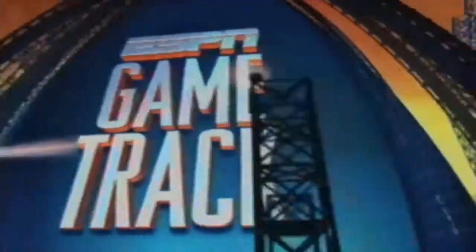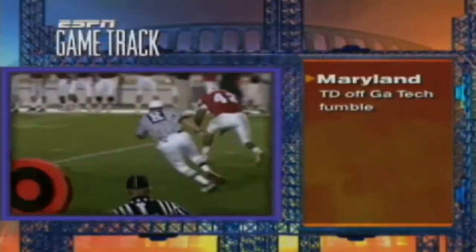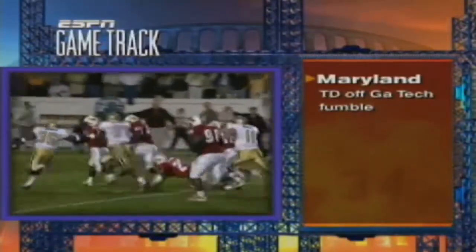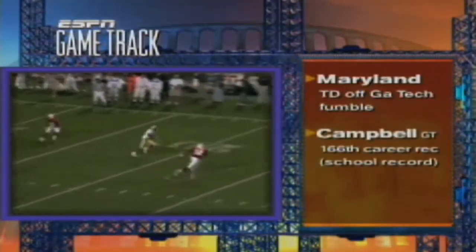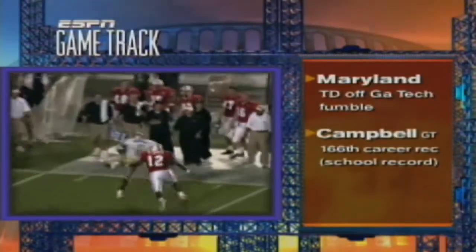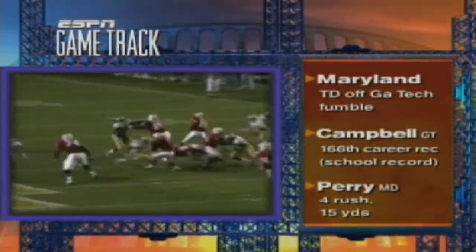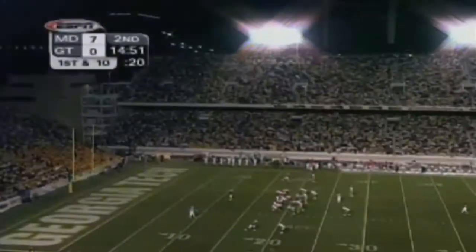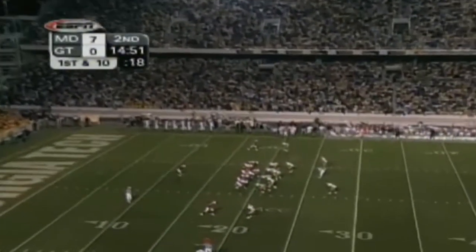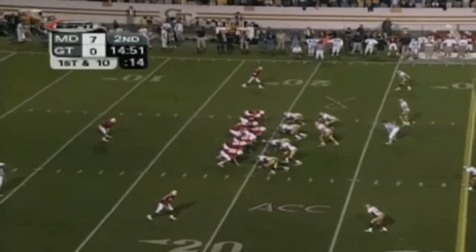Those of you just joining us, here's what's been going on. The opening drive, a third and one. Fumble by Georgia Tech was recovered by E.J. Henderson for the touchdown. Well, Georgia Tech yet to get their offense in sync, although Kelly Campbell, two grabs for 31 yards, and he breaks the school record now at 166 career catches. Defensive coordinator Ted Roof has got the Georgia Tech team pursuing the Perry. Remember, they've shut out the Maryland offense. Yes, they have. The lone score defensive.